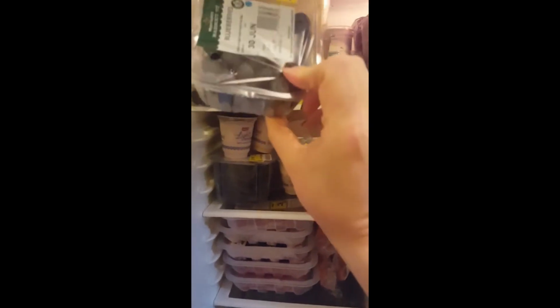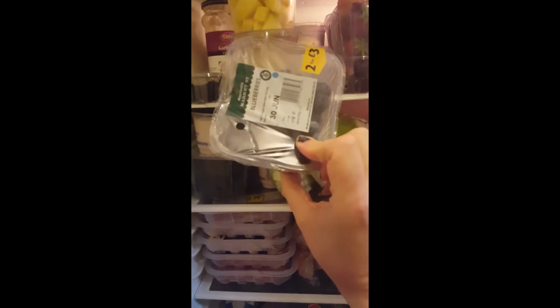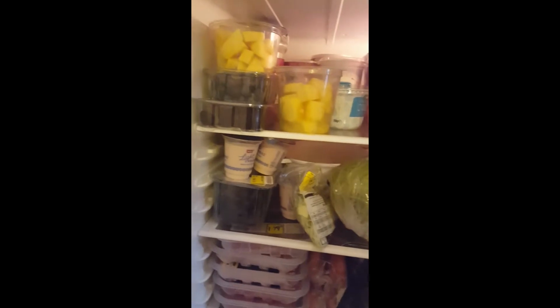Blueberries, we love blueberries, and of course they are a superfood as well, not just for Slimming World, but they are full of antioxidants and lots of good stuff. And also some blackberries there. We're not quite into blackberry season yet. As soon as blackberry season kicks in, I will be out with my bowls blackberry picking. So yes, lots and lots of fruit, and that goes with a quark.